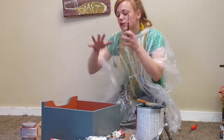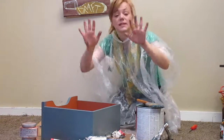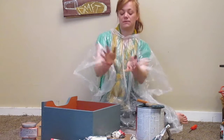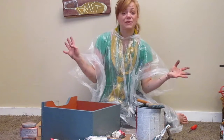So now we're just going to let this dry for about an hour, maybe 2 hours, depending on what kind of paint you have. As you can see, there's a clear reason why I'm wearing a poncho. If you were smart, you would also wear gloves, which... Alright, so I'm going to clean my brushes out in this hour, and we'll come back and we'll finish it up.